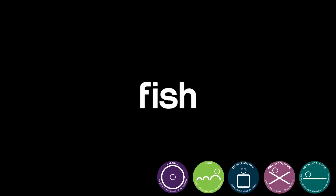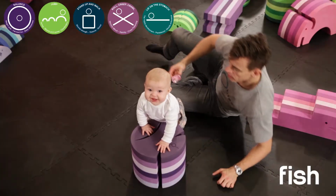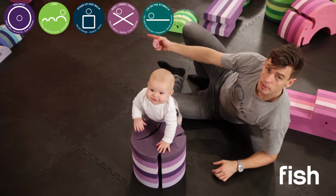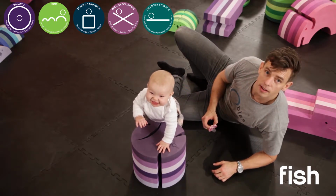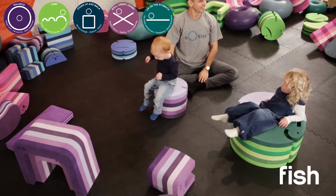There are 2 sizes for the fish, 24 centimeters and 12 centimeters. The fish is great as a stool to sit on or something to hold on to when you're learning to stand. When you want to strengthen your back or your neck, you can also roll on the fish, laying on top of it, rolling back and forth over it.